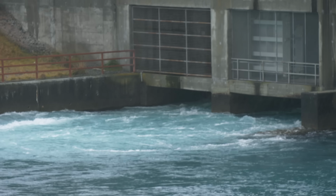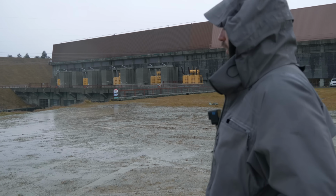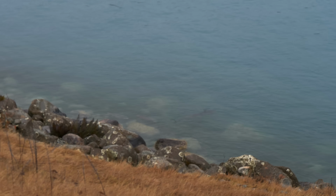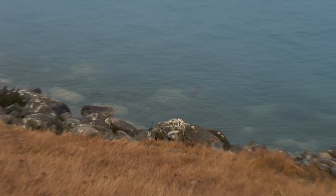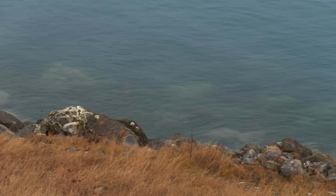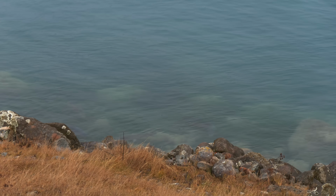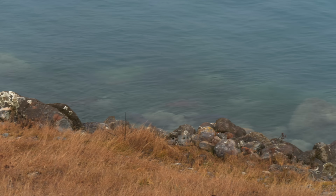Spot three changed the game. A bit of flow here. This has flow, yeah. Those are big fish. They are big, big fish. They're just cruising, eh? They're just cruising. Oh, they're big. Do you want to watch them go run and get a rod? Yeah, go run and get a rod.